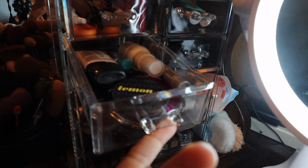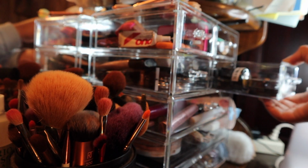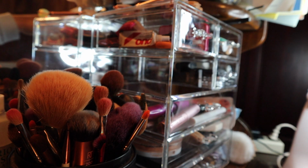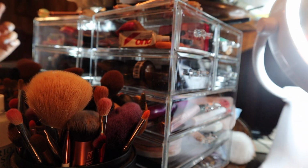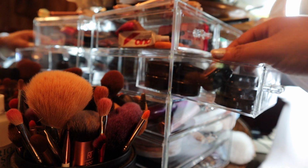This is an old liquid highlighter and stuff that I used to use a long time ago when I was in high school. These are my individual shadows, which, honestly, hold on, I should probably switch that. I'm going to be using the individual shadows way more often than other shadows, so I'll probably move this there. So yeah, that is all my individual shadows and stuff like that.